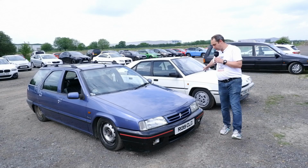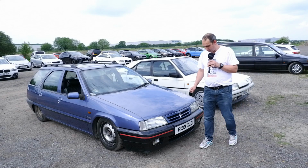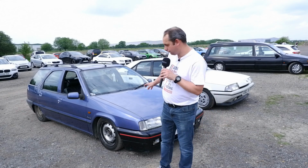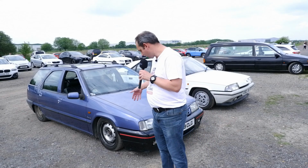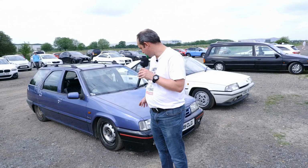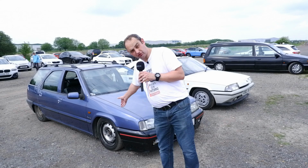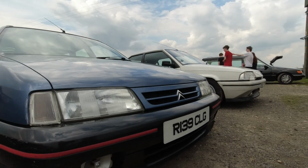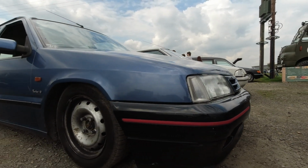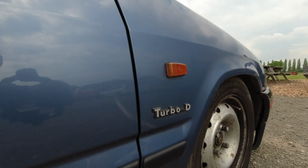Again, fancy hydropneumatic suspension on these, very much unlike the car that followed, the ZX. These were quite conventional, really. Just run-of-the-mill springs and shocks on these, no fancy hydropneumatics. This one, obviously, as you can see, is sat quite a bit lower, but obviously this car has been modified. You see the odd hatchback about, but I must admit it's a while since I've seen an estate one.